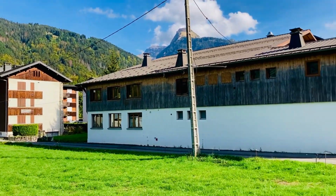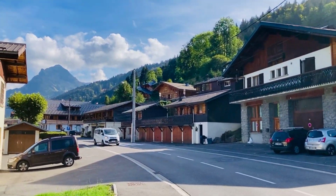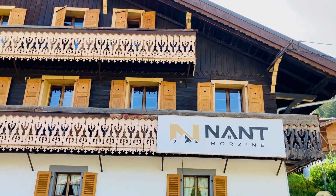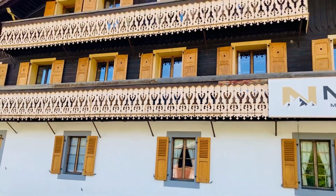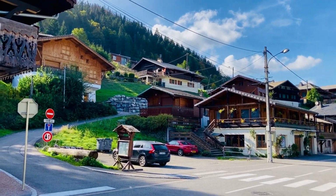Guys, we are going to walk in the small village of Morzine. And we are walking here in this place. And while we're walking, this is how their houses look here. The detail of their balcony is like that. It's made up of wood. It's beautiful.